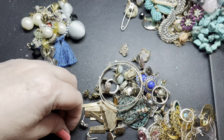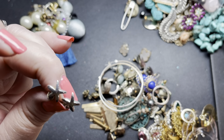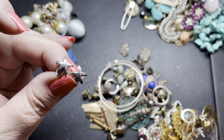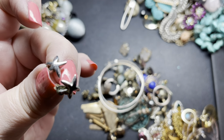Okay, these are silver tone, and they're signed, but I can't read what they are. I believe these are starfish and just silver tone, and they are signed, but I cannot read it. And these are going to be $2.